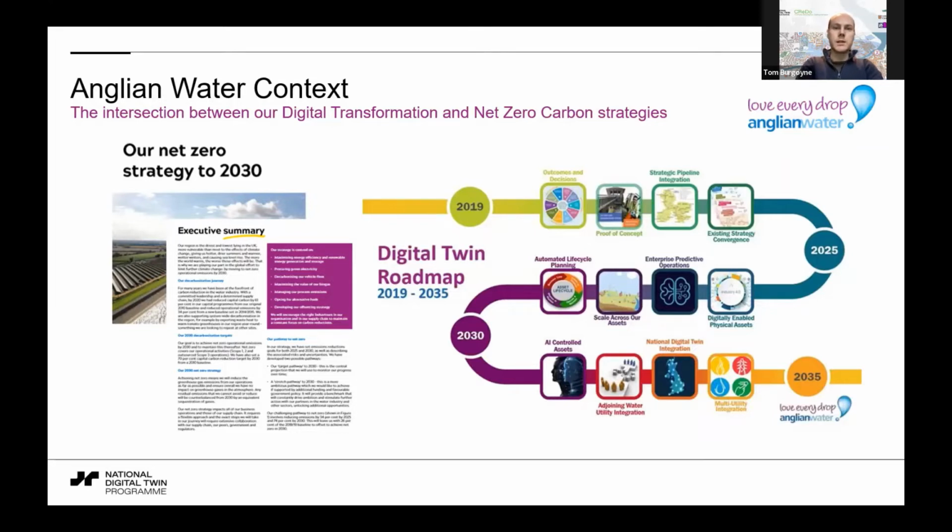So like many organisations, Anglian Water is going through a digital transformation and has been for a number of years. What I have on the slide here is an illustration of the digital twin roadmap that we developed in 2019. Don't worry too much about the icons in terms of their sequencing. It's showing an increasing capability as it advances through to 2035. I also put on the slide here the net zero carbon roadmap. We have a strategy to get to net zero carbon by 2030.